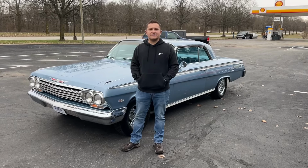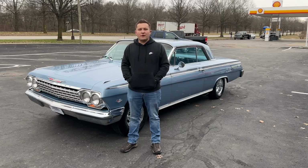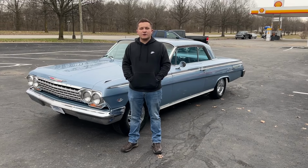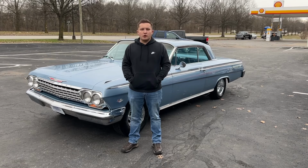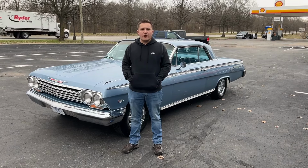Hi, this is Wesley Dotson down here at Central Kentucky Classic Cars, and today we're going to take a look at this beautiful 1962 Chevrolet Impala SS. This car is finished in beautiful blue with blue bucket seats. It came that way out of the factory. This is a true SS bucket seat car out of the factory.